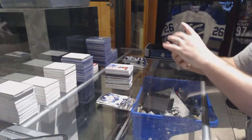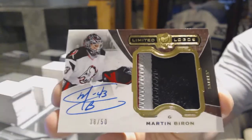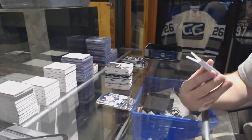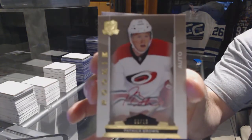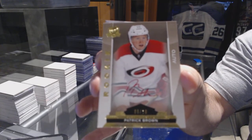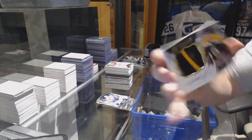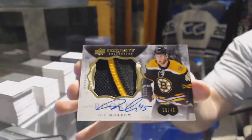For the Buffalo Sabres, limited logos, three-color patch auto, Martin Birol. For the Carolina Hurricanes, a rookie red autograph, numbered 6 of 10, Patrick Brown. And we finish off number 25 of 45. Exquisite rookie patch auto for the Boston Bruins, Joe Morrow. There we go.